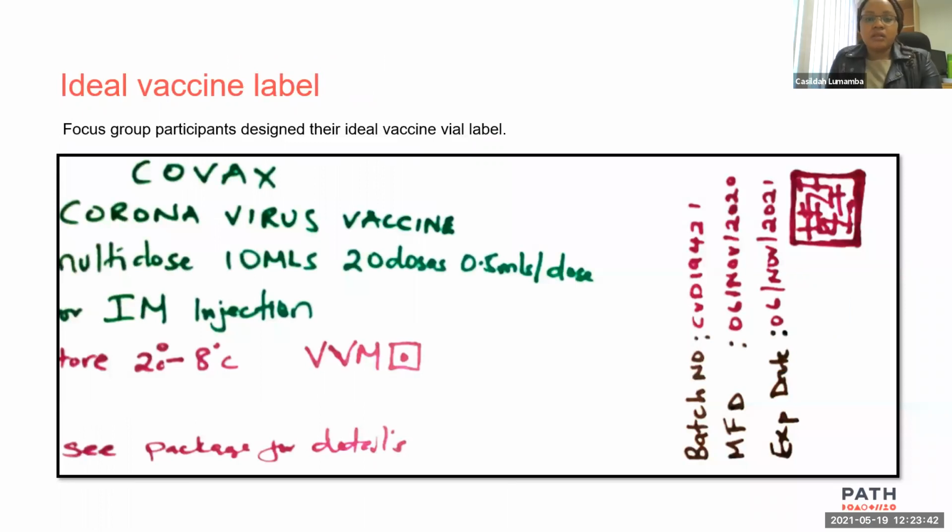So in Kenya, the team held a co-creation session where healthcare workers designed their ideal vaccine label, which included the name of the vaccine, the number of doses contained in each vial, method of administration, the storage conditions, the vaccine vial monitor, a leaflet that would have the details about the vaccine, including the expected side effects of the vaccine, the batch number, the manufacturing date, and also the expiry date. So with this designed vaccine label, the healthcare workers felt that this is what would work out well for them.